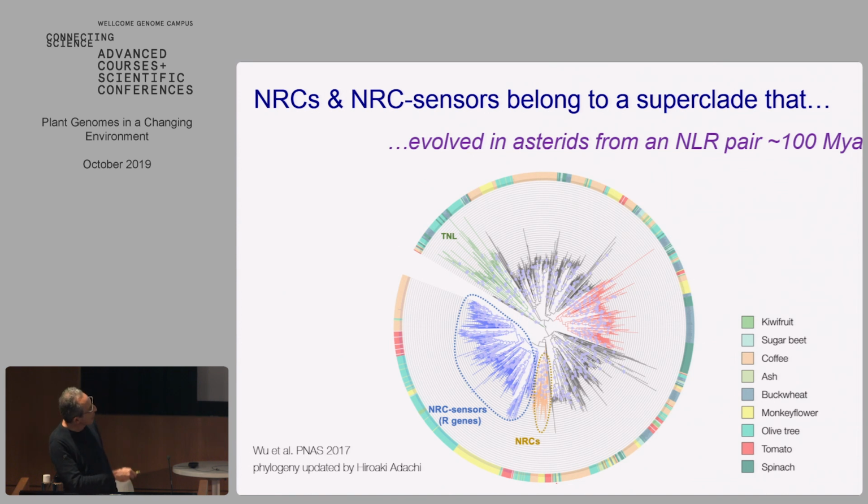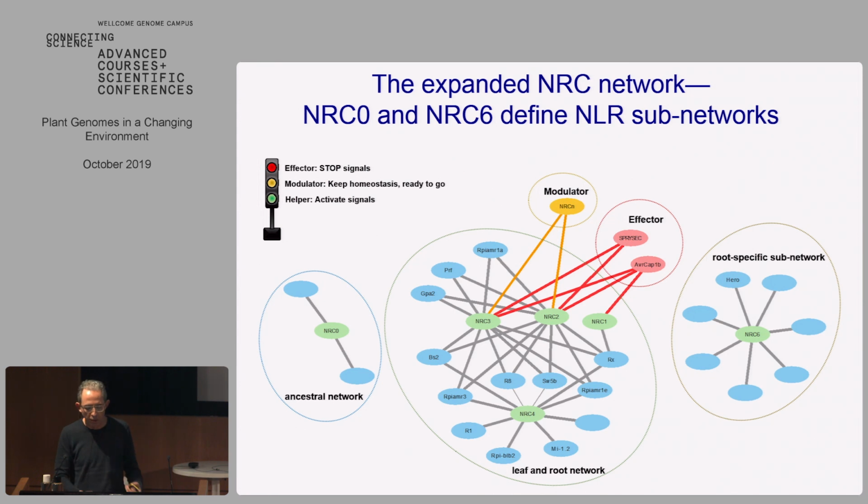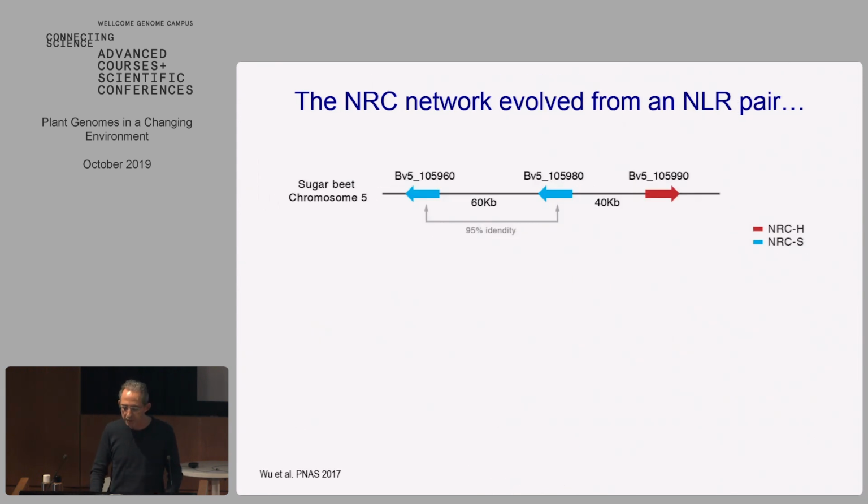But what you can immediately realize by looking at this network is clearly this network has evolved from a pair of NLRs, and then ultimately before that from a singleton. So this phylogenetic structure suggests that. And the data also does suggest that. I'm going to skip this for the sake of time.